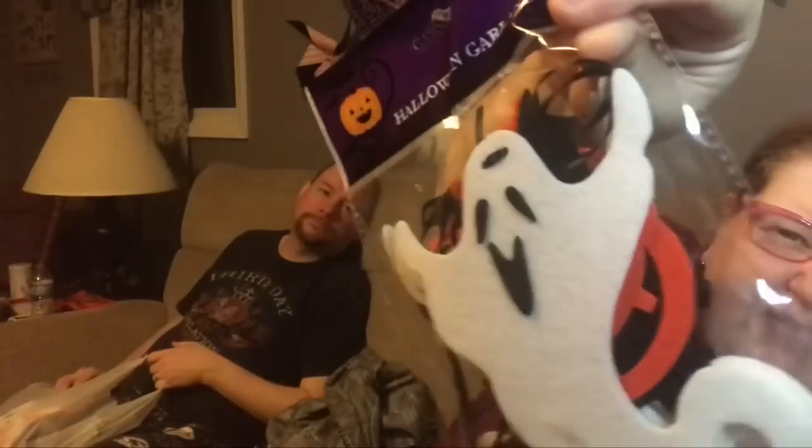And it doesn't say exactly how long they are, but the garlands at the Dollar Tree are usually 9 feet, so I'm just gonna guess. Because if they do have the dimensions written on there, they're written in black on purple, and I can't see them. No, I don't think the dimensions are written on there. Then they had this one that is ghosts and bats and jack-o'-lanterns. So you can kind of see the jack-o'-lanterns back there and the bats along the bottom.